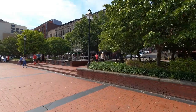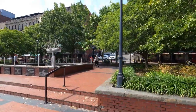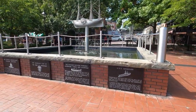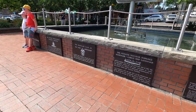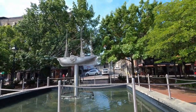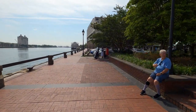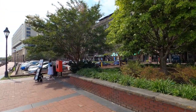Now, I parked at the Whitaker Street parking garage, and as you come down here, there's still a lot of the old cobblestone. This is a color club, Port of Savannah. But as you come down to get down here, because it's below street level, you have to be careful. There's a lot of cobblestones, stuff like that.